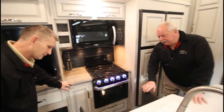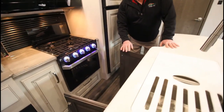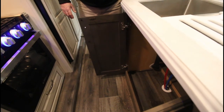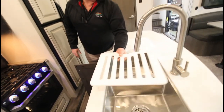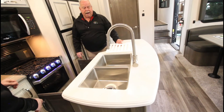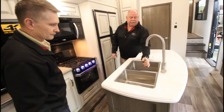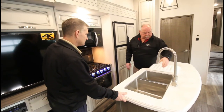Room for a garbage can in here even. I see that. In the island. Well, how many trailers have that? Brad can get around with the camera, but yeah, that's pretty spacious. Nice big undermount kitchen sink on the island. All stainless steel. High-rise faucets. Then you can have your sprayer.